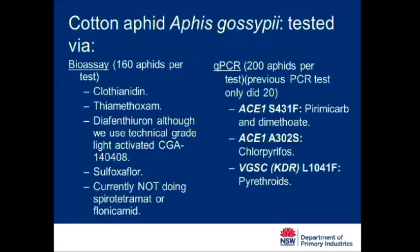Onto cotton aphid. So cotton aphid, we're doing it two different ways. We're doing bioassay, and I've got my sample size there. We're testing 160 insects, and you're testing a range of compounds. So we've got clothianidin, thiamethoxam, diafenthiuron, and newly introduced sulfoxaflor. And interestingly, I'm not testing spirotetramat, which is new, or flonicamid, which is new, and I'll get to that at the end of the talk.